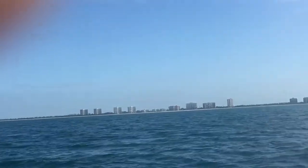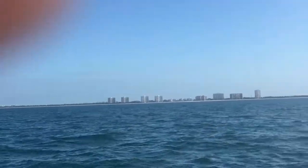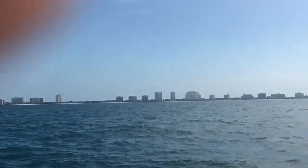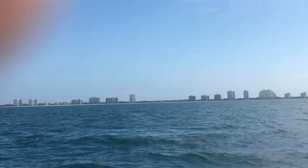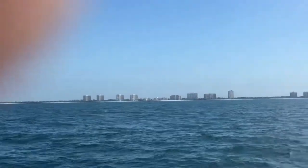About 2 hours into our trip, and we are coming up on Marco Island right now. These are all the condos on the beach. People are sitting having their coffee, looking out the window saying, "Look at that sailboat go by. I wish I was on it." Mark just told me we're doing about 7 knots. Island Packet 320. Who says Island Packets are slow?